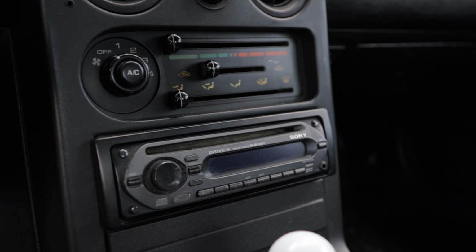Now there are solutions to these problems as well. You can always upgrade your radio and get Bluetooth connectivity.